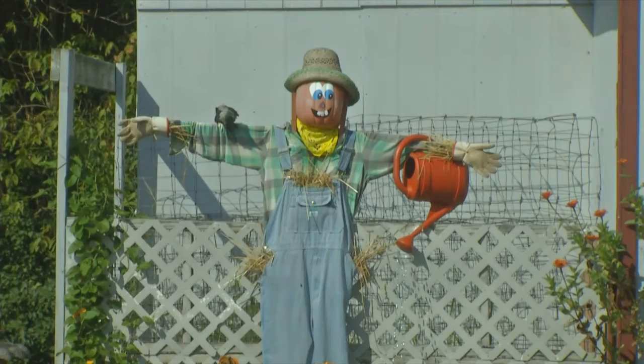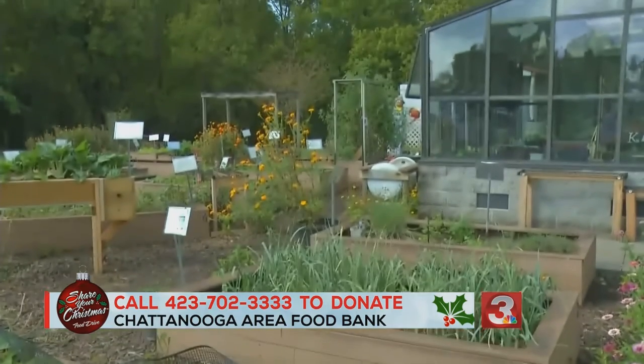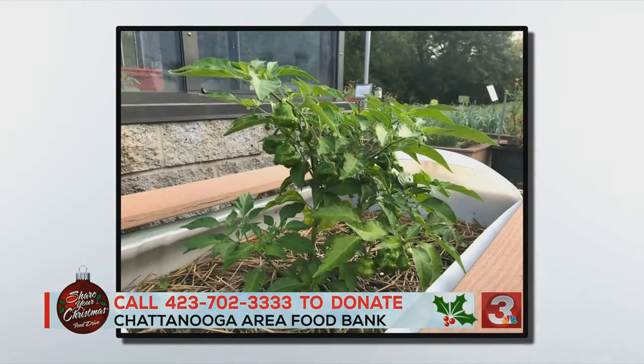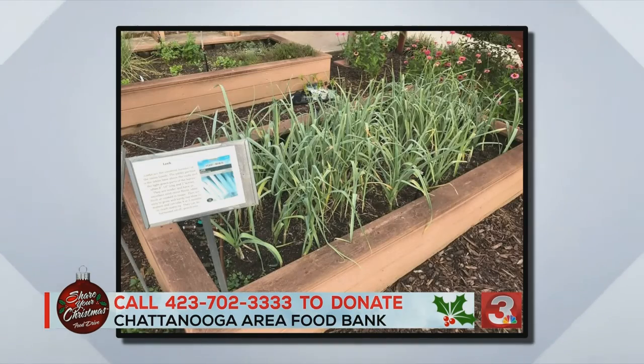We have harvested over 500 pounds from the garden so far this year. So 500 pounds is the equivalent of 416 meals. Laura Robinson is the assistant garden coordinator at the Evelyn Davenport Navarre Teaching Garden. She spends several hours a day working in the garden, harvesting all 4 seasons. All of the food going into the Chattanooga Area Food Bank's emergency food boxes. Everything we grow goes there.